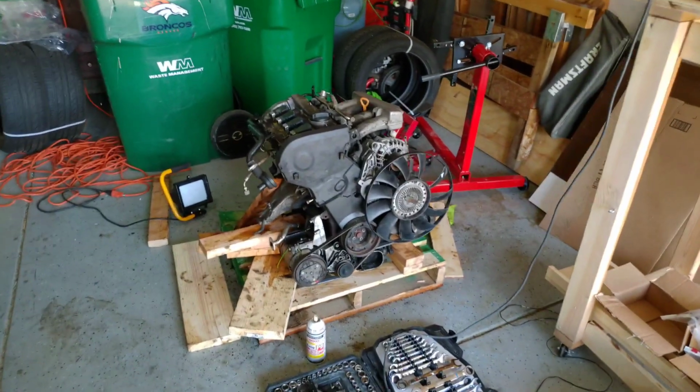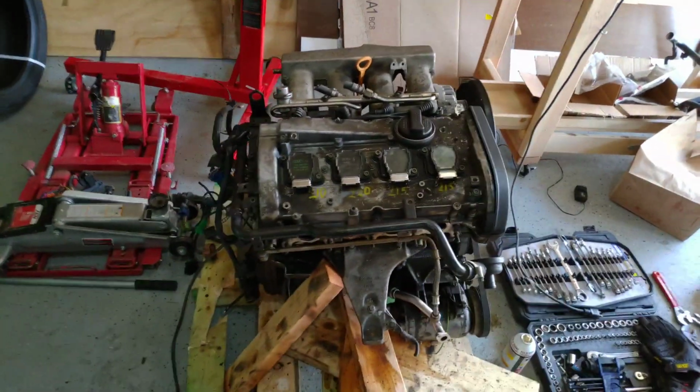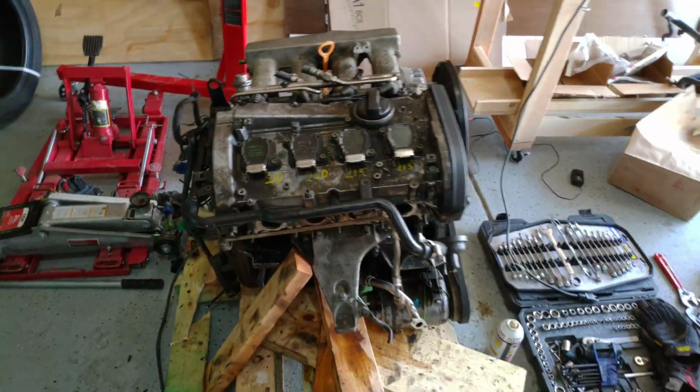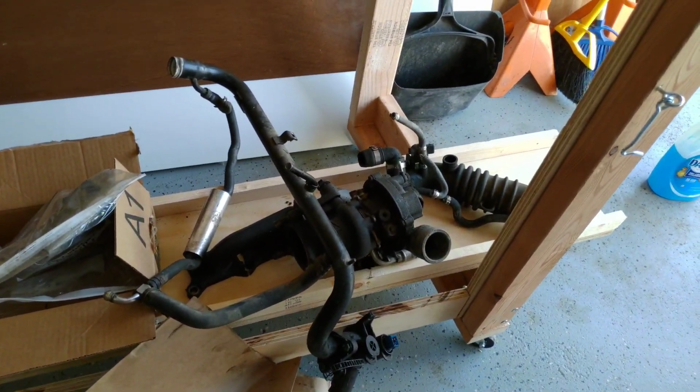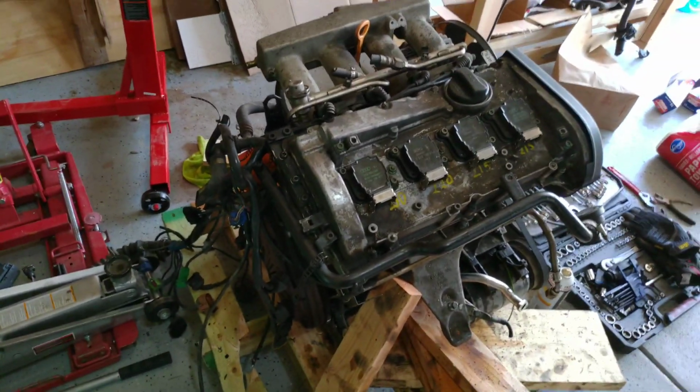So while the motor's running, I'm going to go ahead and show you the 1.8 liter turbo that came in. This is an AEB model 1.8 liter turbo. I've already started disassembling the engine. We got the turbo kit right over here, just the turbo, I should say, the turbo manifold, exhaust manifold and turbo.